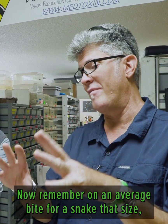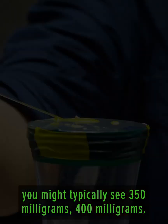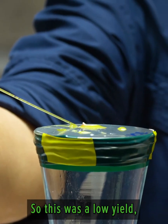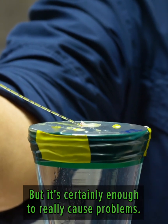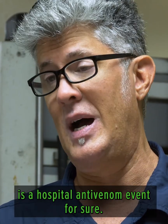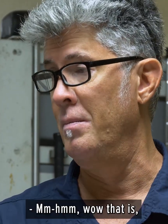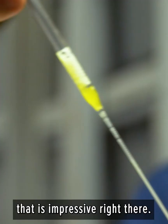Now remember, on an average bite for a snake that size, you might typically see 350 milligrams, 400 milligrams. So this was a low yield, partially because of that tooth being shed out, but it's certainly enough to really cause problems. I mean, that much Western Diamondback venom is a hospital antivenom event for sure. Wow, that is impressive right there.